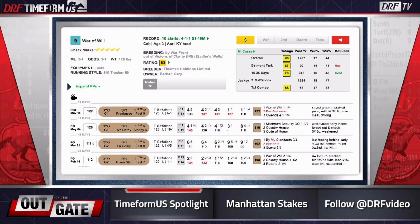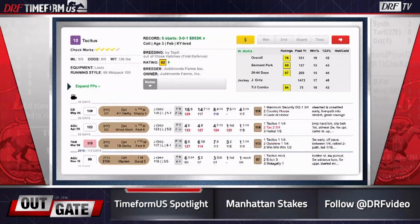As does his main rival Tacitus, the number 10. They made this one the slight favorite on the morning line. I think these 2 will be very close in terms of price, though. Tacitus just seems like the kind of horse that's tailor-made for the Belmont Stakes. He's a son of Tapit, who has sired the winners of 3 of the last 5 Belmont Stakes. Tapit's just a really good source of stamina in general.